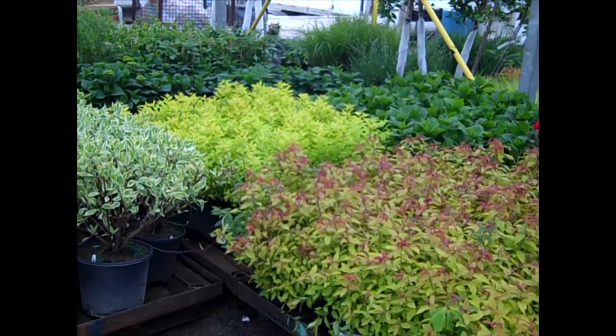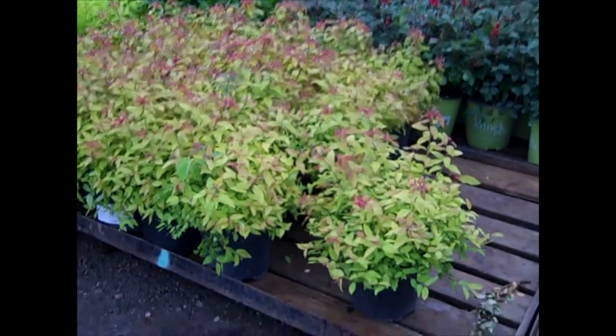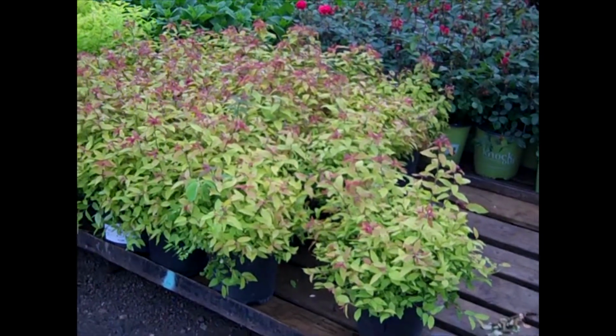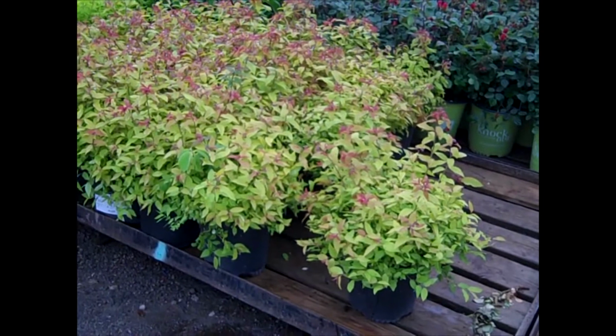Yellow there we're looking at is Goldmound Spirea. And just pan over here, another Spirea. This one is our 2-gallon Magic Carpet. So we have all sizes, price points, and colors to offer a great selection. Man, these really make a nice summer display, and they look great in the landscape.